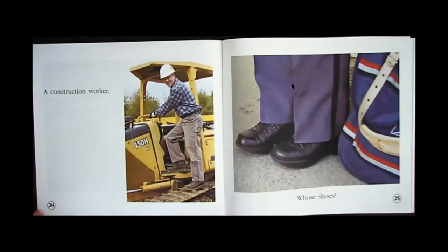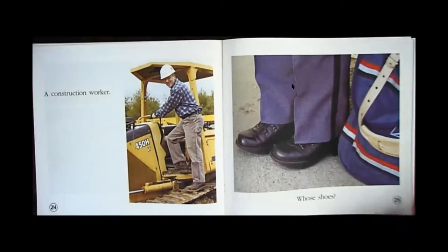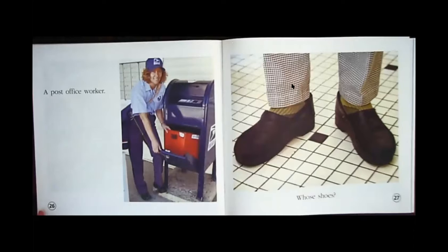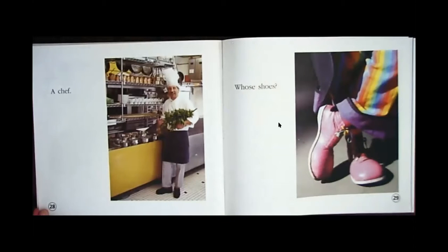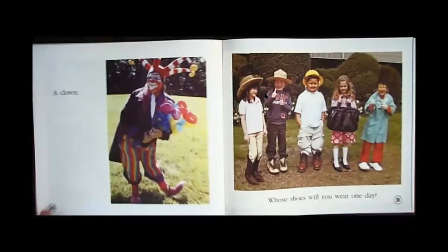A construction worker. Whose shoes? This is your clue right here. That's a tricky one. A post office worker. Whose shoes? That person has a job where he stands on his feet all day. He has to have comfortable shoes. That's a tricky one. A chef. Whose shoes? Oh my, those are a little different, aren't they? And look at the pants. There's clues in those pictures. A clown.